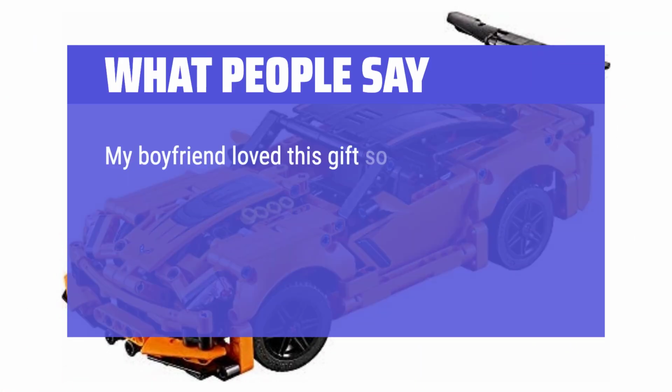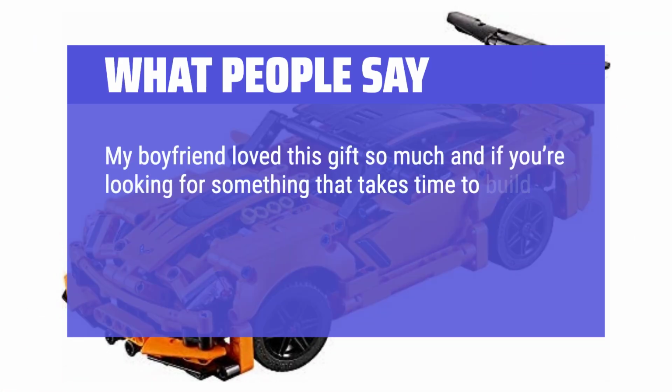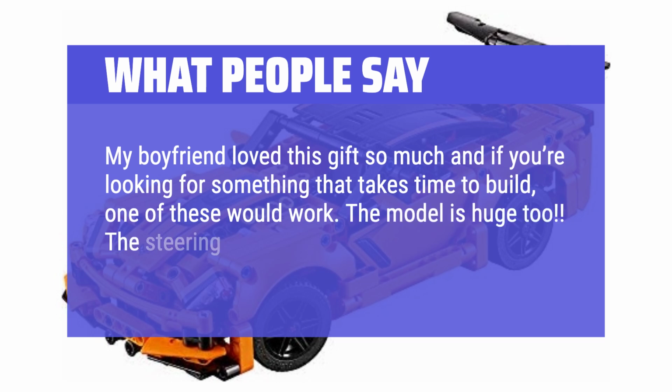My boyfriend loved this gift so much, and if you're looking for something that takes time to build, one of these would work. The model is huge too. The steering wheel works.